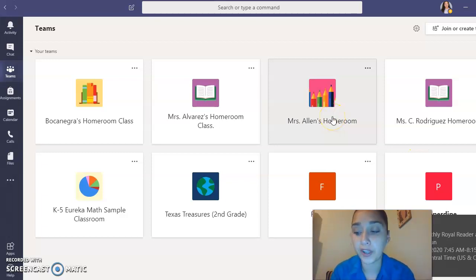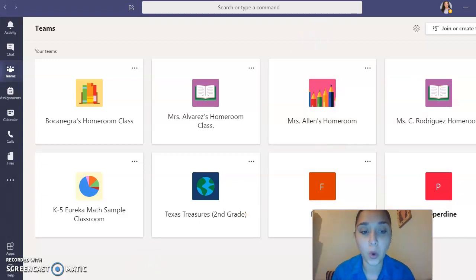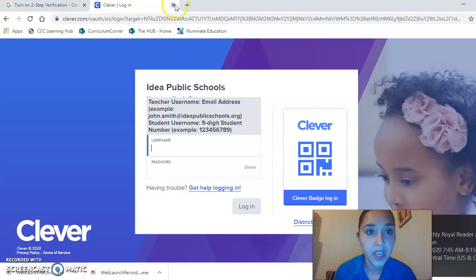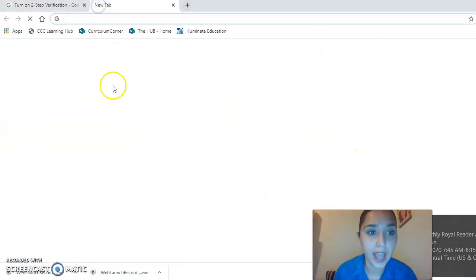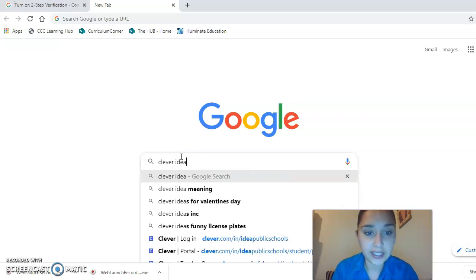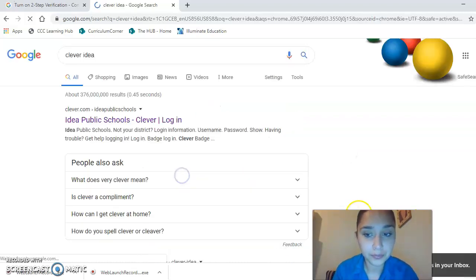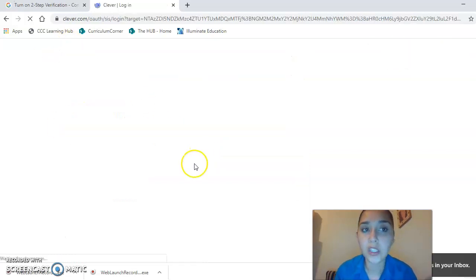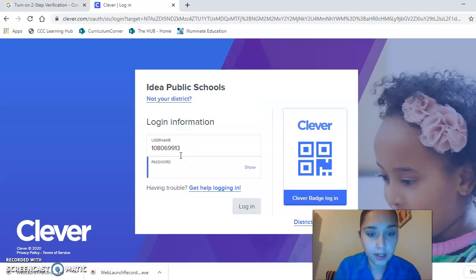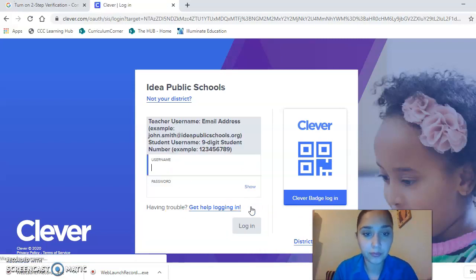From 12 to 12:45 is the AR, and I'm going to show you how students log into AR. So the first thing you do, if you don't know where to go, is you open a tab, and on Google, you put Clever IDEA, and it's the first page. Your child is very familiar with how to log in. They put their student name. I'm going to give you an example. They log in.